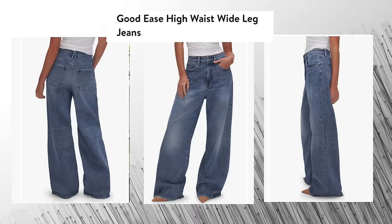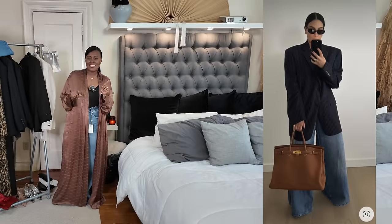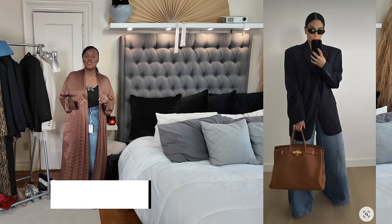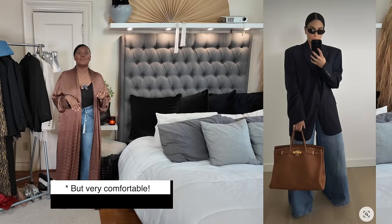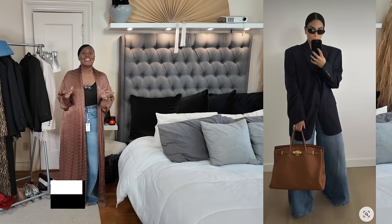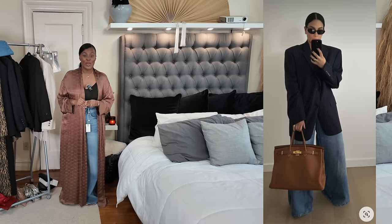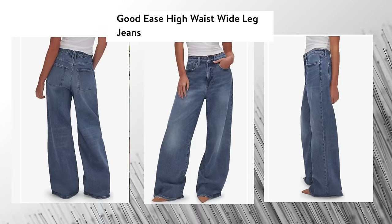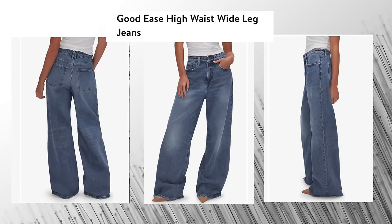They are a bit big, so I think I'm going to go ahead and return them and size down. And they are super long, like the inseam. I forgot what the inseam was, but it was like 38 or something, and that's definitely not my inseam. However, you guys were so spot on with the fit of them. Y'all should have told me to size down, but they're comfortable.